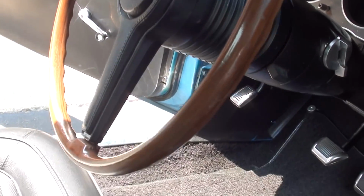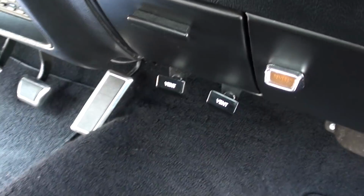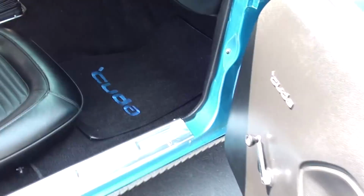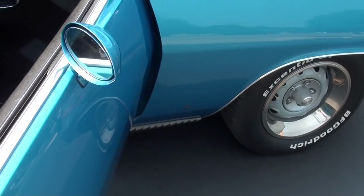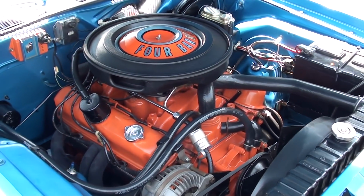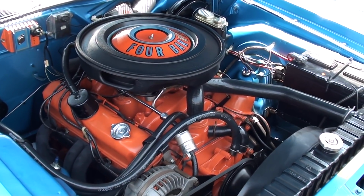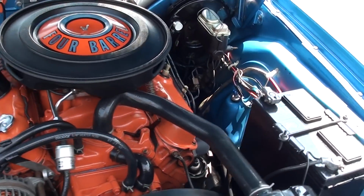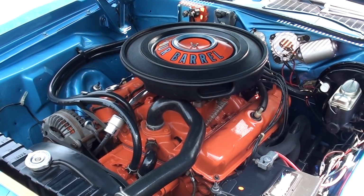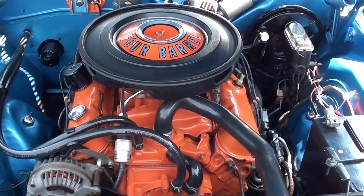Steering wheel's in great shape. Dash is nice. Again, the aftermarket radio. Stock pistol grip. It's got the Cuda embroidered mats. Little cam to it, nothing crazy, pump gas engine. Nice little cam to it though, so it's got a little rumble.